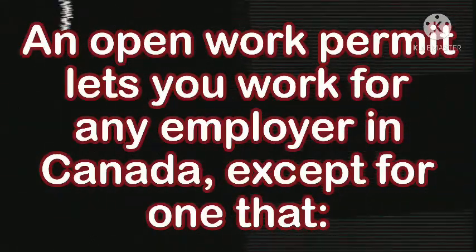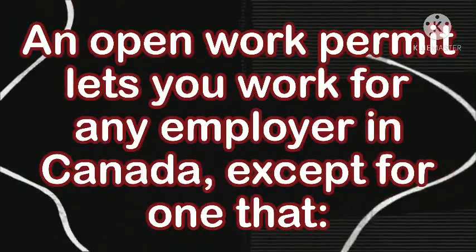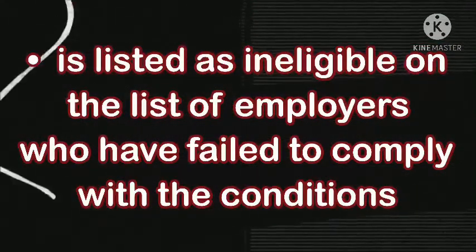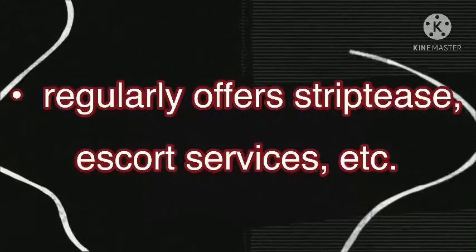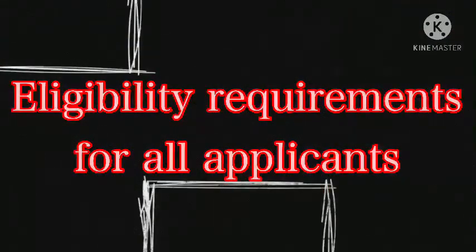An open work permit lets you work for any employer in Canada, except for one that is listed as ineligible on the list of employers who have failed to comply with the conditions or regularly offer striptease, escort services, and so forth. Eligibility requirements for all applicants.